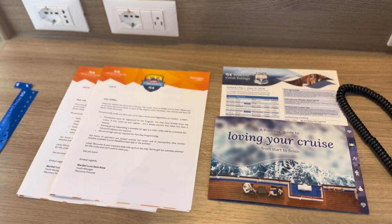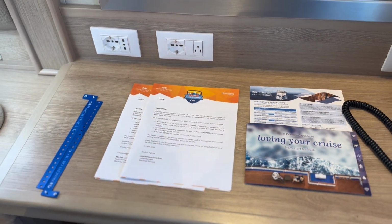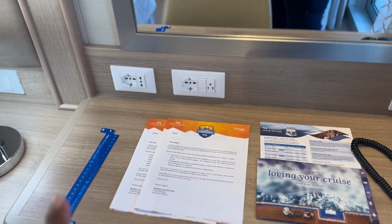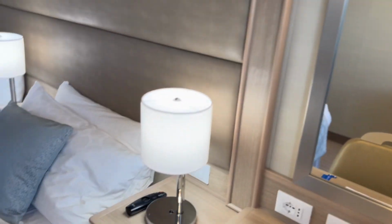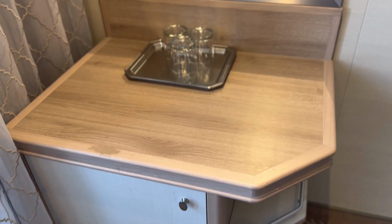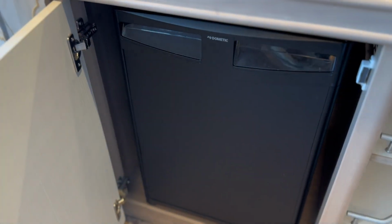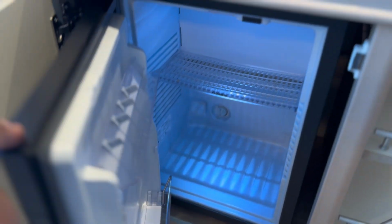And of course, they've got what used to be called the Princess Patter, which is now just a listing of events for the day, as well as information for the kids club and their wristbands. You do have a mirror on this side, so that is another place to look and get ready. And then on this side, a mirror is up there, as well as your mini bar area. So if you don't drink or don't use the mini fridge that is down below here, more like a little cooler, at least you could use this space to kind of organize more of your things.